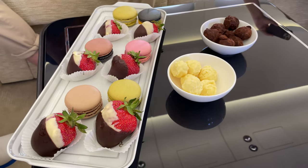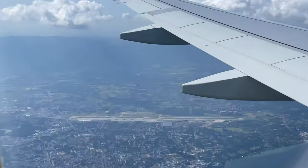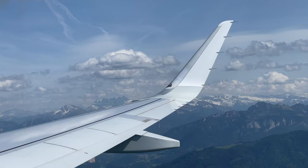There's just enough time to down a glass of champagne before we start descent. We come in over Lac Léman to make our approach into Geneva, and we're treated to some nice mountain views.